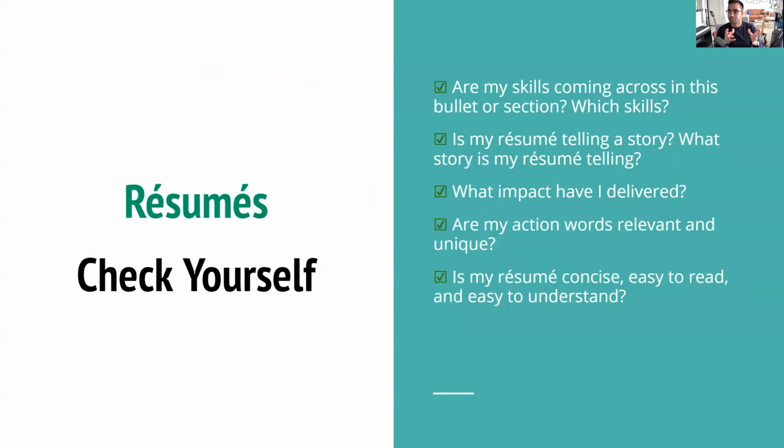So it's sort of a check yourself. What should I be looking for at the end of the day once I'm done creating my resume? Are my skills coming across in this bullet or this section? Which skills are coming across? Is my resume telling a story, right? What story is my resume telling? Am I catering it for the job? Am I appropriately expressing myself through this resume? What impact have I delivered? Are my action words relevant and unique? Don't write "develop" for each one, right? Keep it interesting. And lastly, is my resume concise, easy to read, and easy to understand?